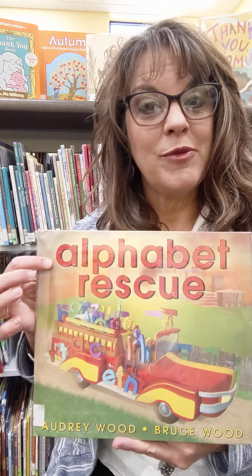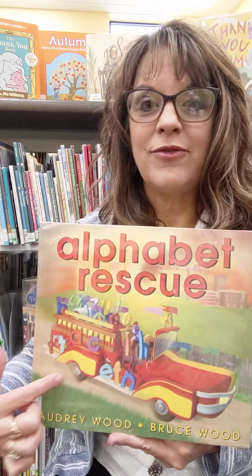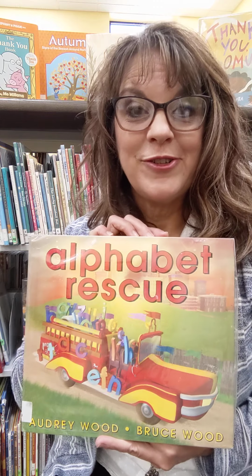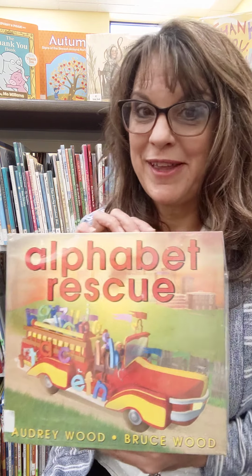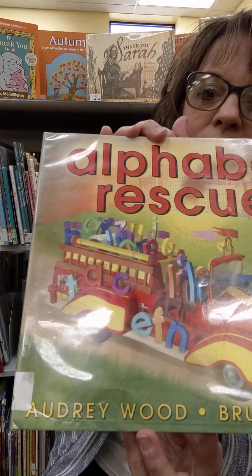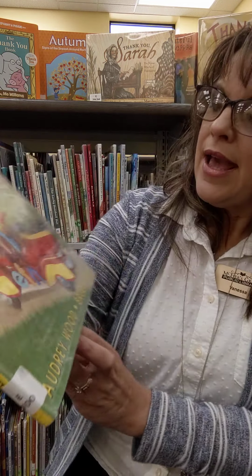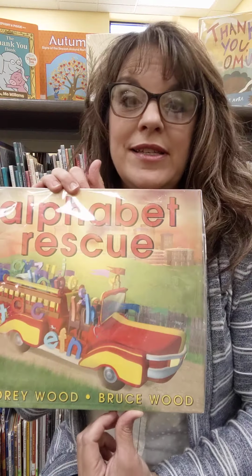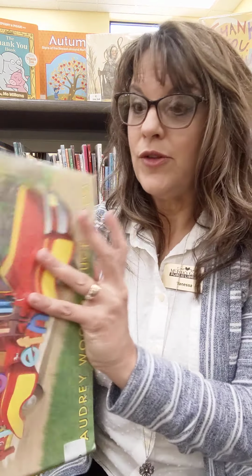The other thing in this book that we're going to talk about is the alphabet. This book has a really good fire truck in it, but then we are also going to talk about the letters of the alphabet, so I'm really excited about that. This book was written by Audrey Wood, and she's one of my favorite writers. I really like Audrey Wood. And she wrote the words, so she is the author. And Bruce Wood drew the pictures, so he's the illustrator. That means he did all these wonderful pictures.